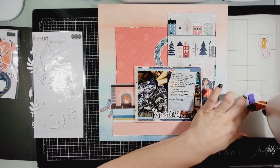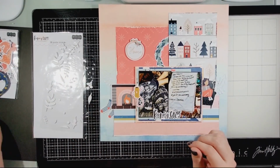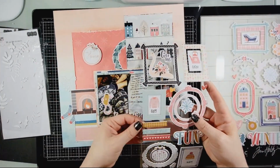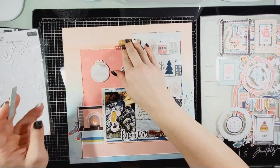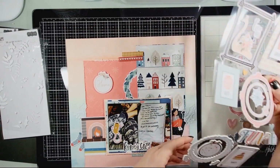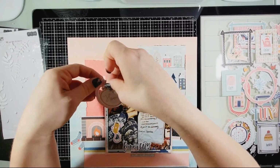So what I did was that I tried to keep it as streamlined. When you've got grid paper like this that's got the lines in it, I normally mimic that, and that's where I place my stuff. So I placed my photos on one line, and then I took all of the little bits, the embellishments that I wanted to use, and I placed them in certain spots.